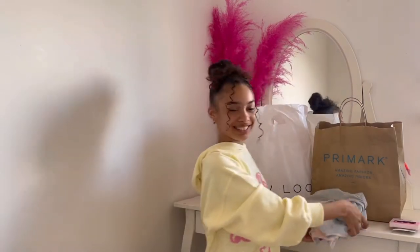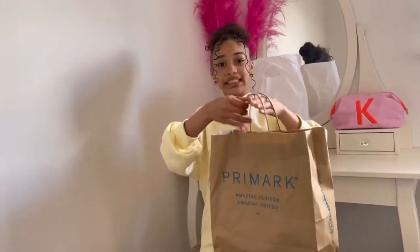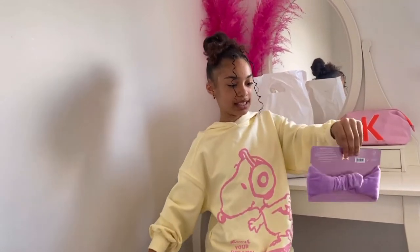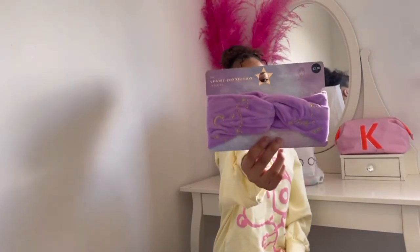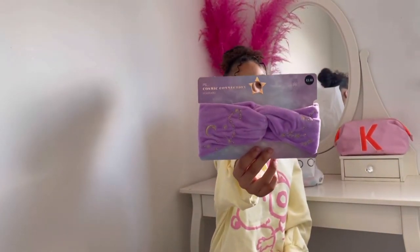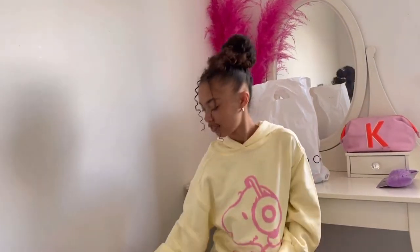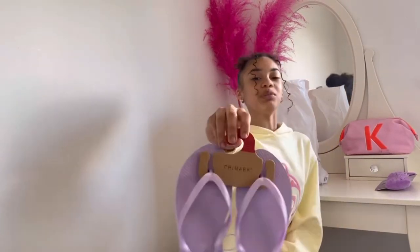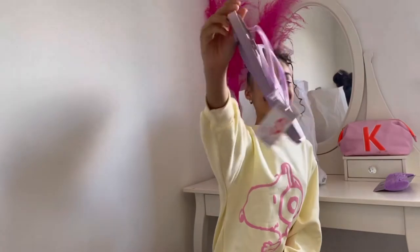Okay, next bag. Now let's open the Primark bag. See what's inside. Okay, so first I got this headband, so when you do like skincare stuff, it don't get in your hair or that. The next thing I got was these lip gloss. They're purple. Really like them.